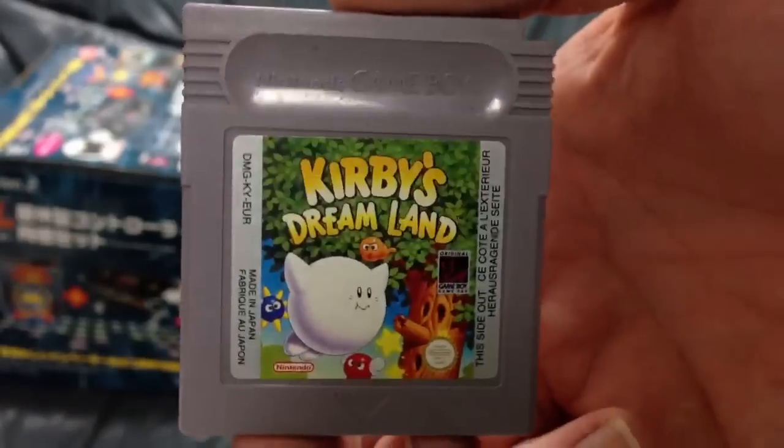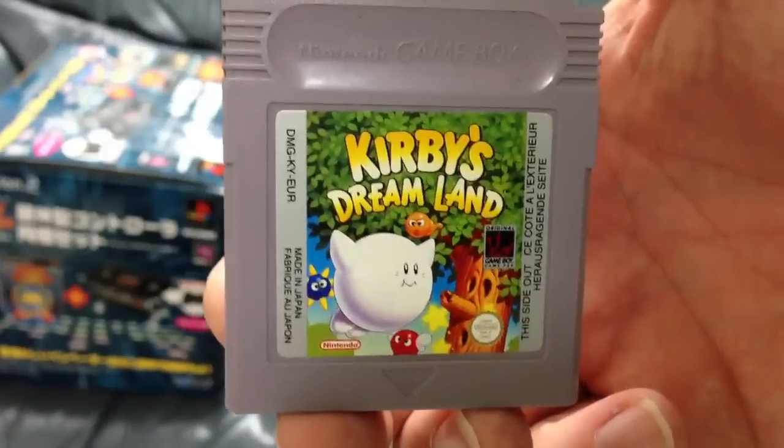This says Super Color. Right, well, in that case, I'm going to go with another one I got in that same trade. This is a PAL version of Kirby's Dream Land. That is not a Game Boy Color game, so this other one might have worked actually, I don't know, but whatever. So, it's in there.